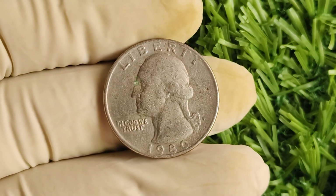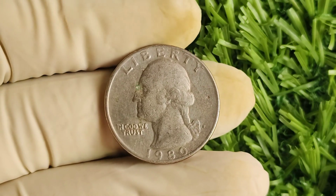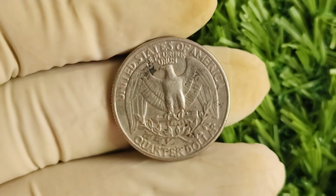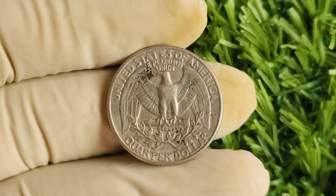Ends up sending it in for grading. Long story short, that little silver-colored quarter came back with a surprise: high grade, rare error, and a value that nearly knocked his dentures loose. It ended up being worth over $1 million. That's when I knew we had to do a video on this coin.